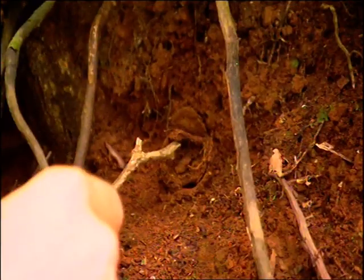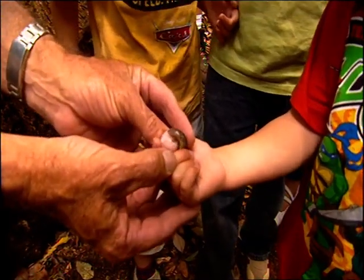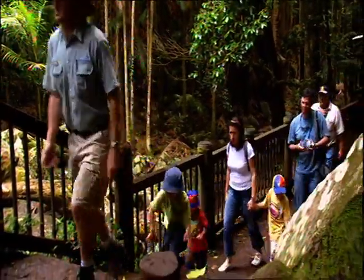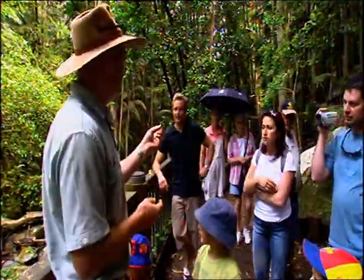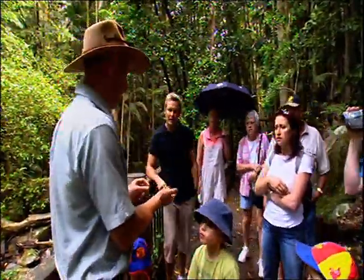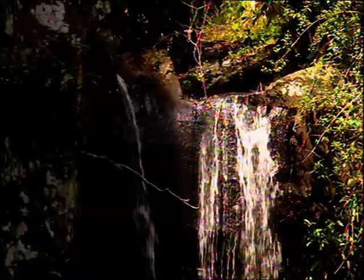The rainforest holds all sorts of secrets, large and small. The Aboriginals had a strong presence in the area, and their bush knowledge is still being passed on. This here is what they call bush pepper, and what they do is once it goes red, they dry it out and they'd put it over their food and it would flavour it.